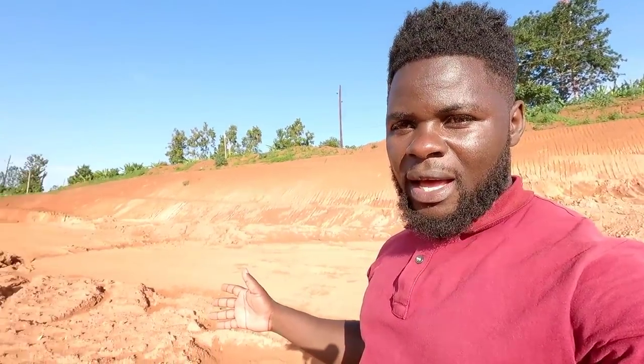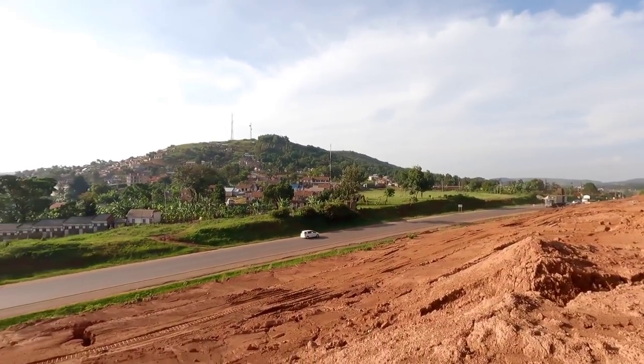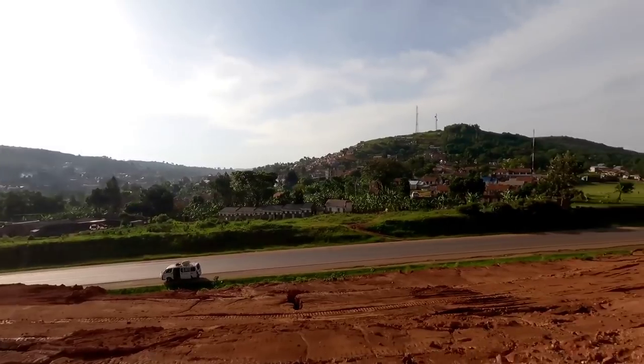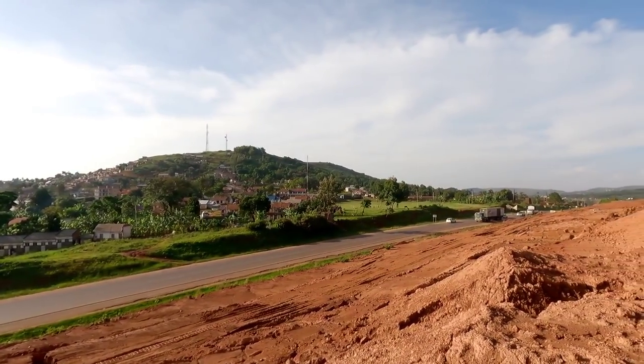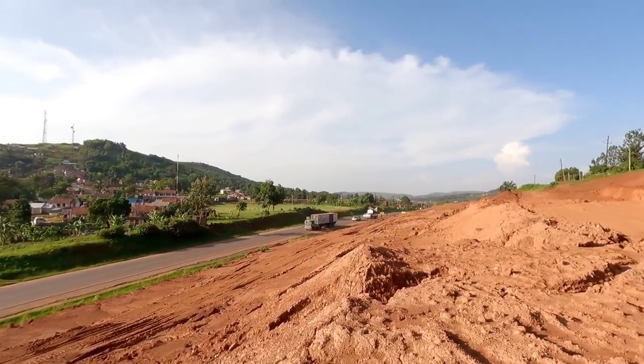So guys, this is another area where they have excavated maram for the road project for the Mpigi Express Highway. But again, the road is going to pass here. That is the old road, the old highway, Mpigi Highway. It goes to Masaka, Western Uganda, Mbarara. And on that side, we have the Mpigi Central Police Station. You see the road is very busy, the old road.